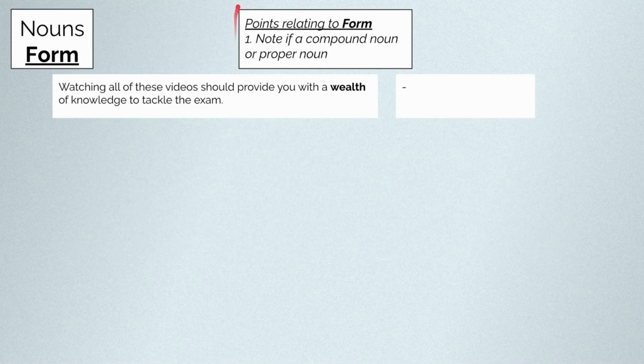Starting with nouns and looking at points relating to form. First off, note whether it's a compound or a proper noun. Watching all of these videos should provide you with a wealth of knowledge to tackle the exam. Now, wealth is neither a compound noun nor a proper noun. It is a common noun. Proper nouns are specific names of people, places, etc., as opposed to common nouns, which refer to general things. And noting common noun here probably wouldn't get the mark, as it's likely to be considered too obvious.